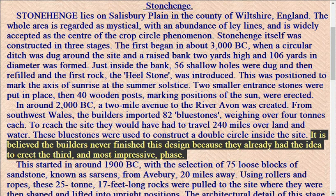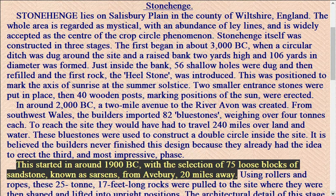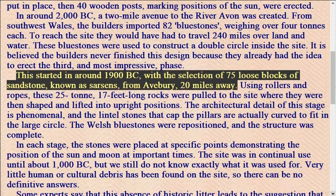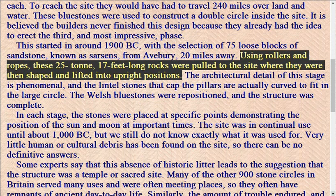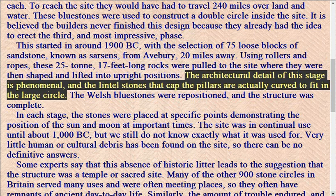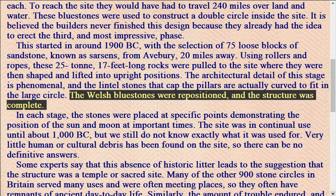most impressive, phase. This started in around 1900 BC, with the selection of 75 loose blocks of sandstone, known as saracens, from Avebury, 20 miles away. Using rollers and ropes, these 25-ton, 17-feet-long rocks were pulled to the site, where they were then shaped and lifted into upright positions. The architectural detail of this stage is phenomenal, and the lintel stones that cap the pillars are actually curved to fit in the large circle. The Welsh blue stones were repositioned, and the structure was complete.